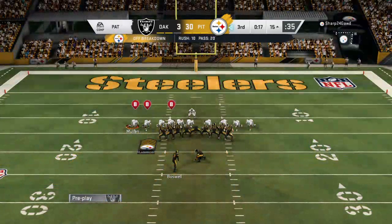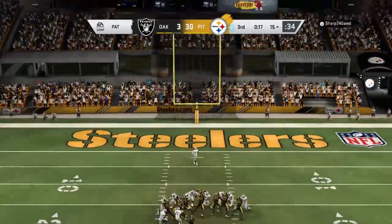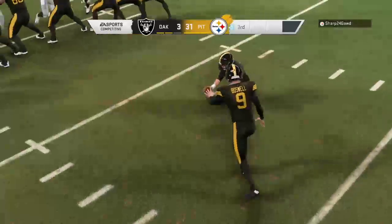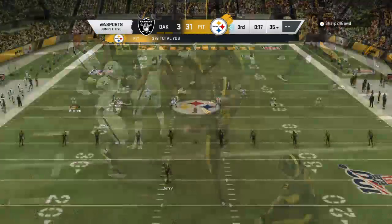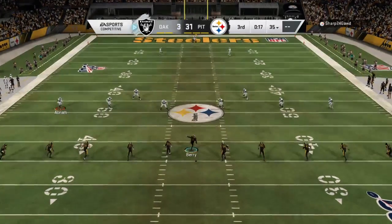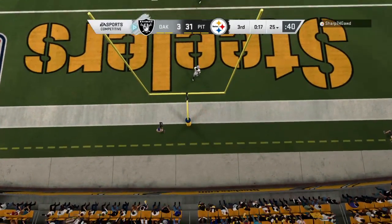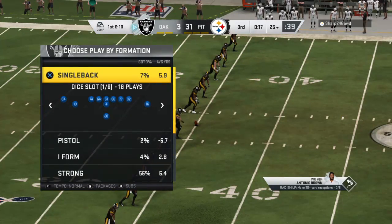Boswell for the extra point. And that'll increase their lead to 28. Set now to kick this one away, and off it goes. And that'll carry over the back line of the end zone for a touchback.